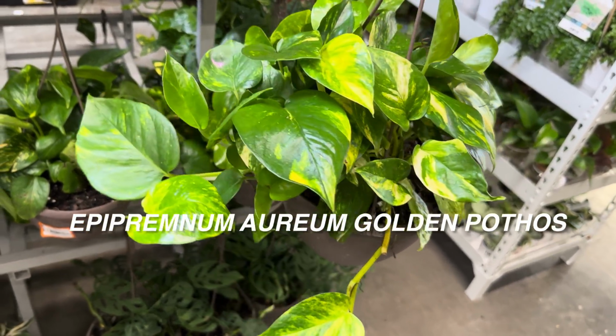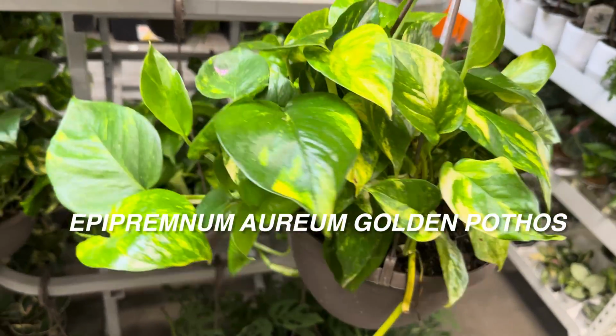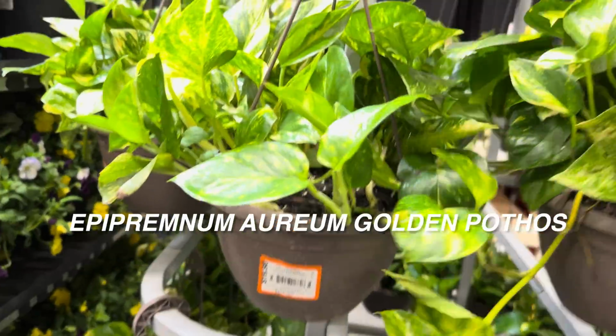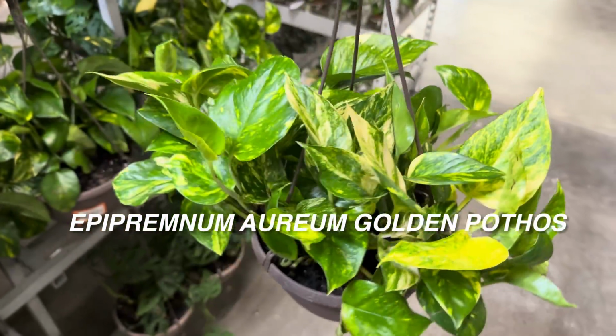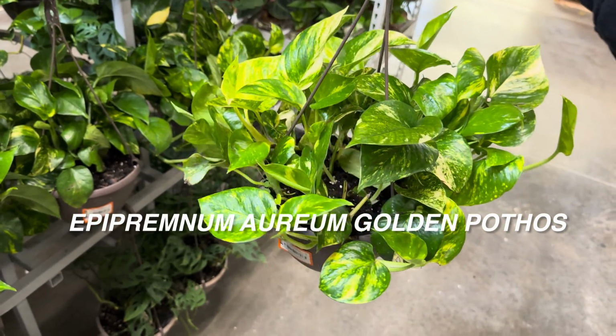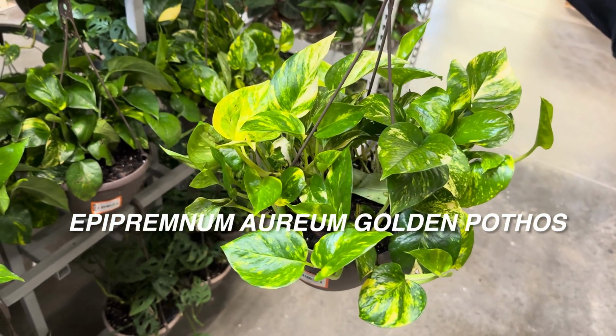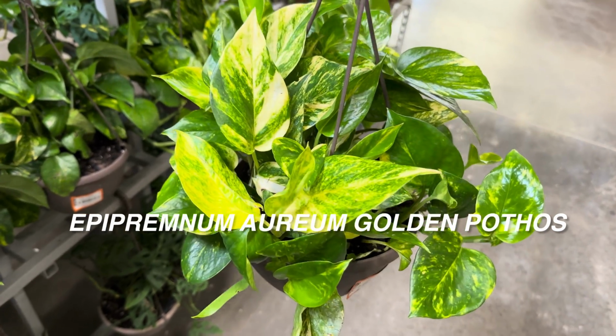I do recommend them as a trailing plant, but if you want those large leaves, put them on some type of support where the aerial roots start to attach, and the leaves will get larger and larger and may even eventually fenestrate to the point where they become a cost-effective alternative to acquiring a variegated monstera. It kind of looks like that once it starts to fenestrate.